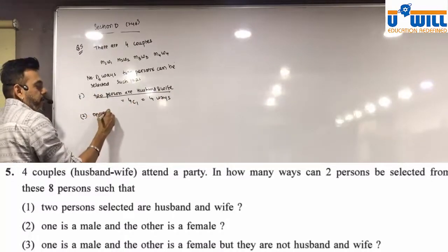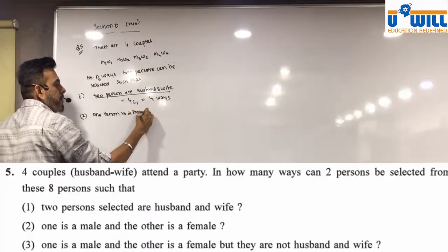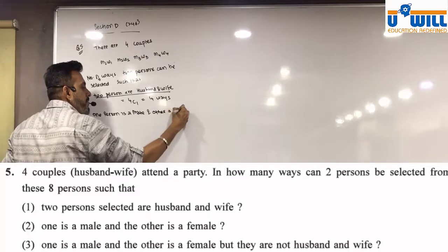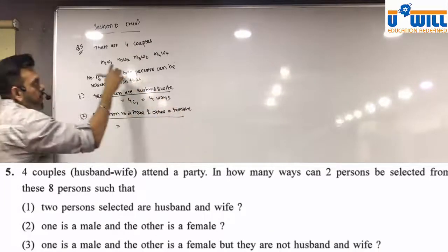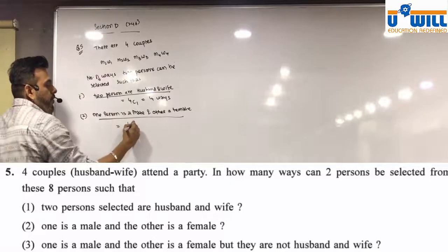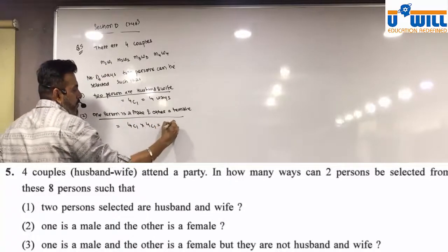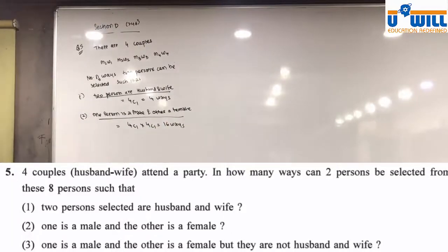Second, one person is a male and the other a female, which is equal to, now it's very simple, how many males, which is 4C1 into 4C1, which is equal to 16. Understood this? All of you understood this? Okay.